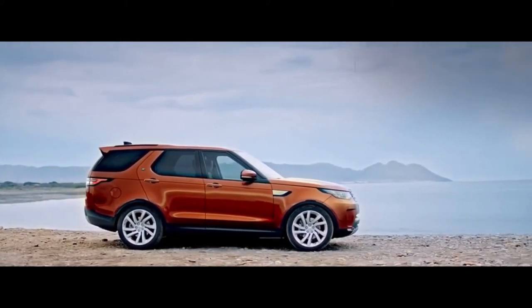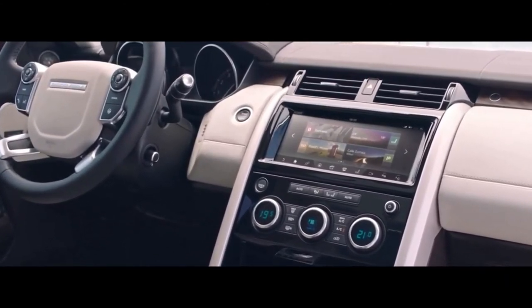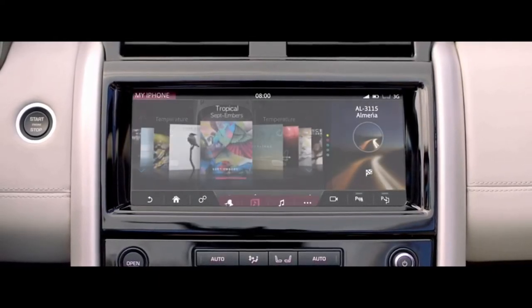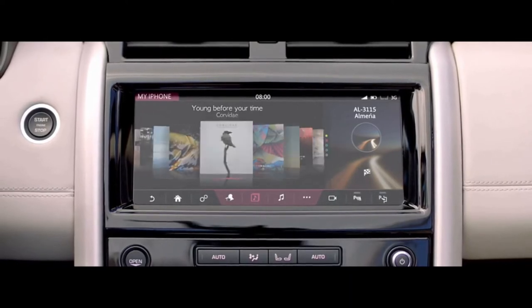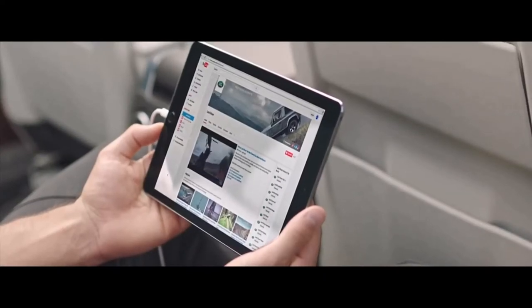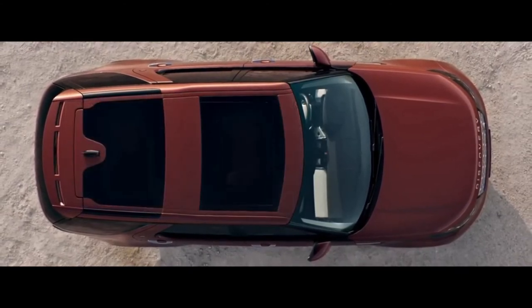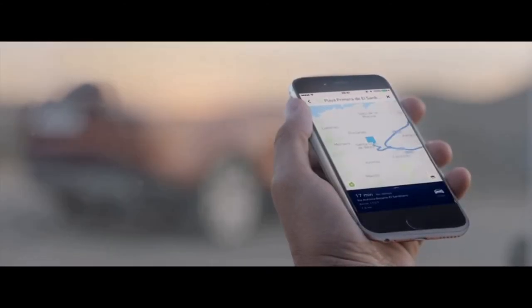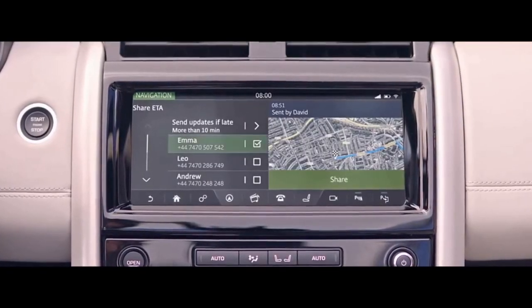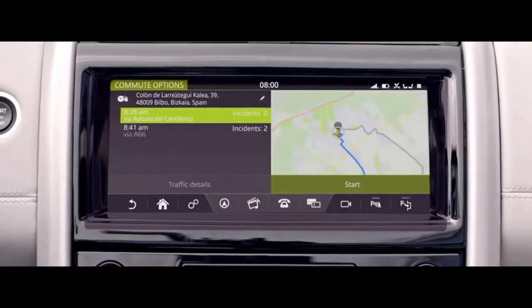The all-new Discovery's advanced infotainment systems offer exceptional convenience and connectivity. There are two systems available, including Land Rover's state-of-the-art InControl Touch Pro, which comes with a high-resolution 10-inch touchscreen. When combined with InControl Connect Pro, it provides seamless connectivity both inside and outside your vehicle, from planning and sending door-to-door routes from your smartphone to sharing updates on your estimated time of arrival. This smart system even learns your regular commutes and automatically suggests the best route.